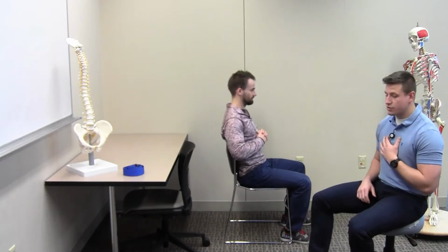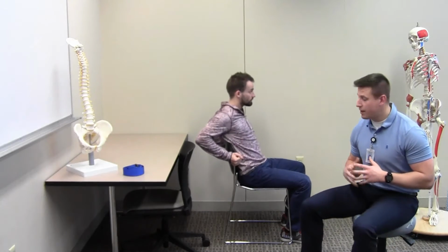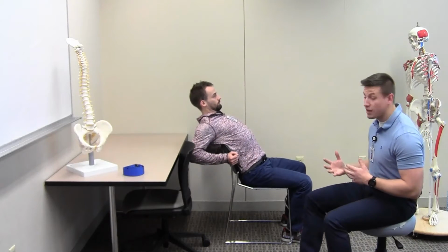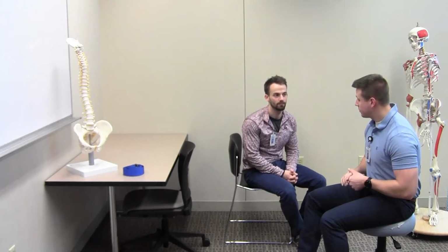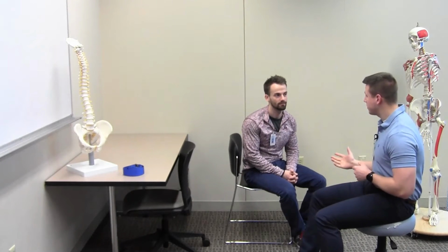Wonderful. With this exercise, what we're trying to do here is get you moving. The main goal of all of these exercises is to get your joints moving, get your muscles moving, because when we're sitting in a seated position for a prolonged period of time, everything tends to tighten up and become hypersensitized. Feels good? Yep. All right, we'll take about a 10-second break here. I'll just continue to talk through some of these exercises.